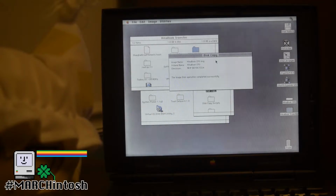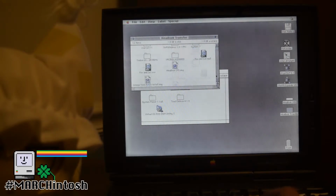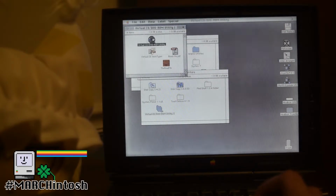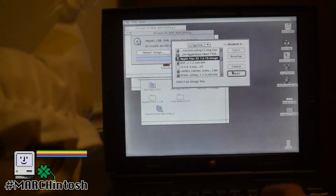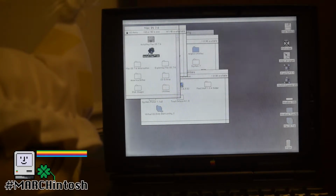Okay, so that is complete. So I can just quit out of that now. And here we have a new image on the drive. And now I will open up the virtual CD DVD-ROM utility, mount an image, and the image I mount is located in the System 7 folder. Ignore the hidden files, please. And, let's see. There we go. Install macOS.